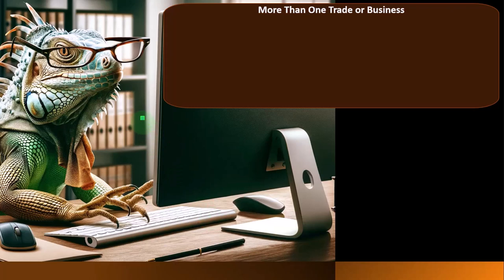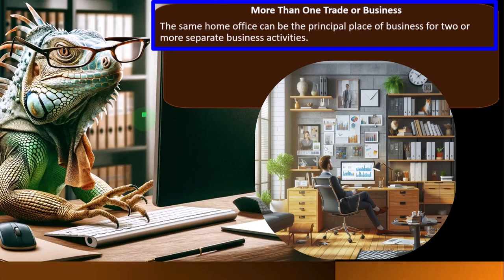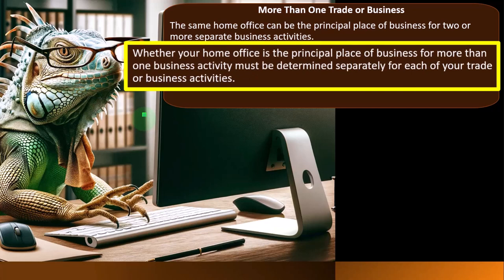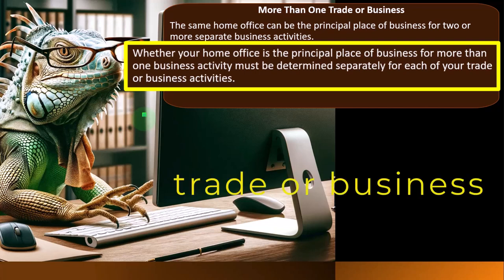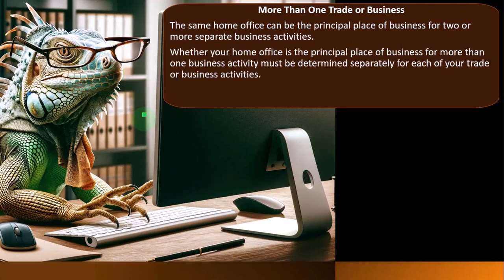So, more than one trade or business. What if you've got more than one trade or business? The same office can be the principal place of business for two or more separate business activities. Whether your home office is the principal place of business for more than one business activity must be determined separately for each of your trade or business activities. So you could have a tax return with multiple different Schedule Cs because you have different businesses, both of them having, in essence, the same home office.